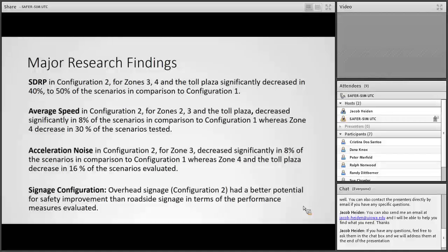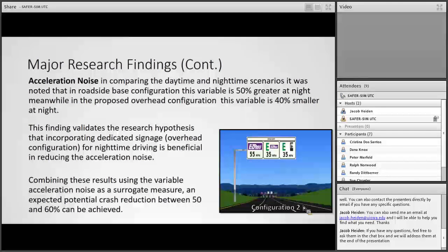But the important issue here is that we have found that, in terms of safety, having overhead signs to alert the drivers of the upcoming conditions at the toll plaza is safer. Furthermore, the dependent variable that we use as a surrogate for crash frequency, acceleration noise, highlighted one particular encouraging result: when we compare similar daytime and nighttime scenarios, acceleration noise for roadside signage is greater at night. Meanwhile, in the proposed overhead configuration, the variable is smaller at night. So it goes in different directions, which is excellent in terms of the potential for crash reduction. I will risk saying just over 50%, but the number is greater than that.